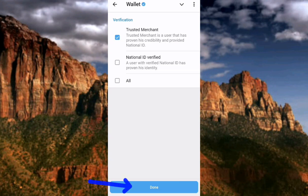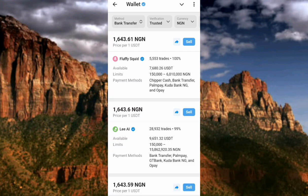So guys, now let me go ahead now to select it. Let me tap on done. So guys, now you can see trusted has been selected. You can see there the arrow is pointing at it. So guys, now let's go over to the next feature. You can see the next feature there.